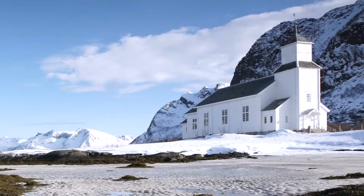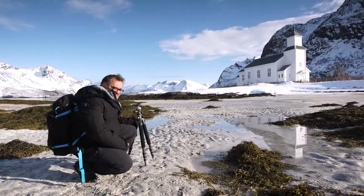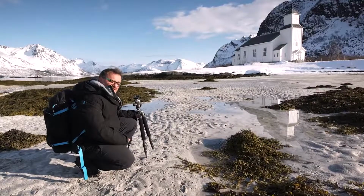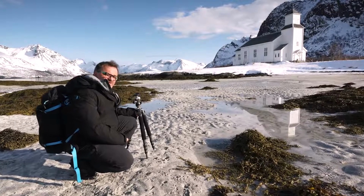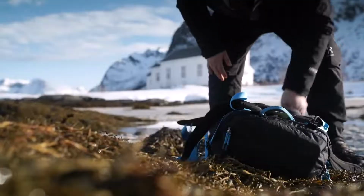What has slightly distracted me from what I was looking for is this water that has collected on the beach as the tide went out. The church is reflected really well in it. I'd like to look at it through the camera. You could make something out of that. I'll just have a go.